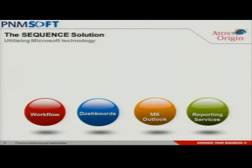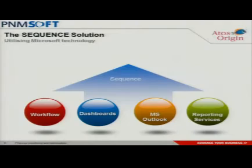We then also have reporting services as an overlay, giving us all the different reports that different users may demand with regards to their own programs and work streams, and allows us to view the historical information, the trends, and look at how we are performing against KPIs and SLAs. And that for us is all of Sequence and what it manages.